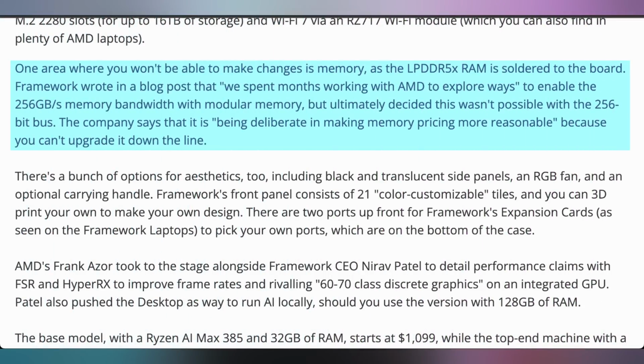Now, this is something that Apple gets a ton of crap for, right? You can't replace things on their mainboards. This is kind of the same thing that AMD is doing here, but it's for the same reason: you just miss out on performance when you de-unify the experience. Now, there is a slight difference, and by slight I mean major difference between what Framework is doing and what Apple's doing. Apple charges you an extra $200 to $400 to get a reasonable upgrade, whereas Framework says that they've been deliberate in making memory pricing more reasonable.